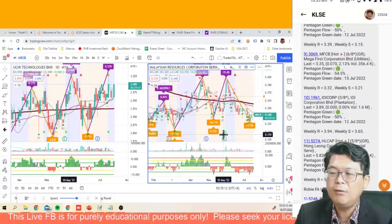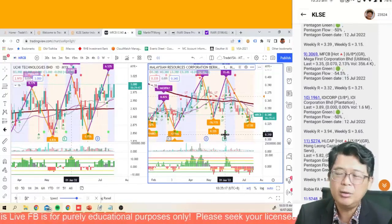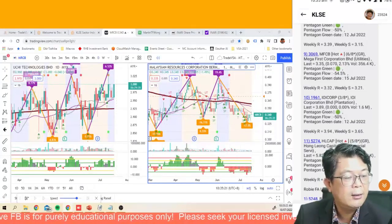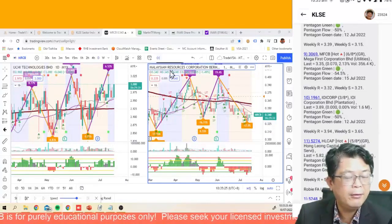You can see support right now, 34 cents. It's almost like a penny share. Longer term, not the kind of investment. Speculative, yes, but no green Pentagon yet. Okay, so that's the only stock that you want me to review, Arif.